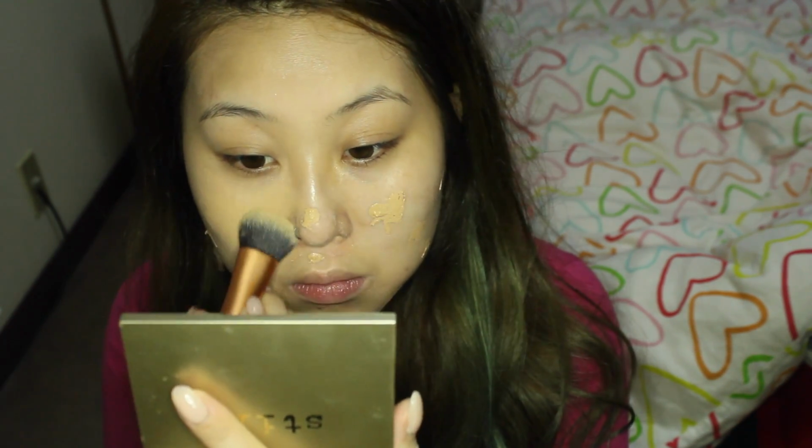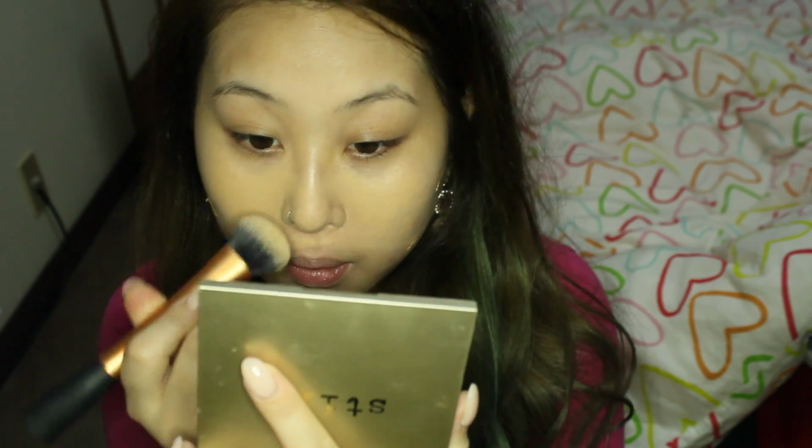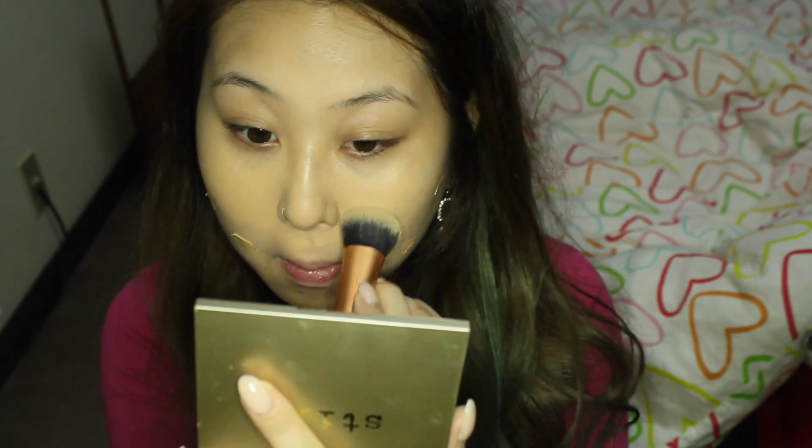And next, I'm using Tarte's Full Coverage Foundation. This has a flawless finish, so I love applying this on top of my primers, but make sure if you're applying it on top of the Becca's Ever Matte Poreless Primer, you want to work in sections and work really quickly, and you don't want to buff it too much or else you're going to move the primer.